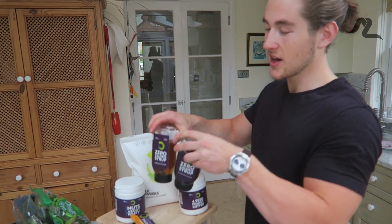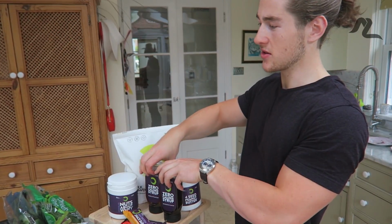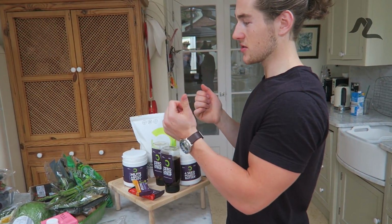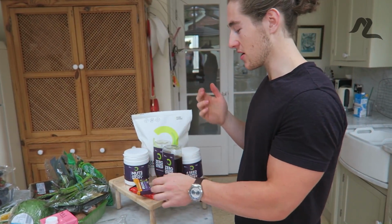And 0 calorie syrups, lifesaver. Throw them on oats, throw them on pancakes, throw them on everything really. Throw it into shakes, throw it into your blended shakes. I've even put it on rice cakes. I put it on a lot of things.